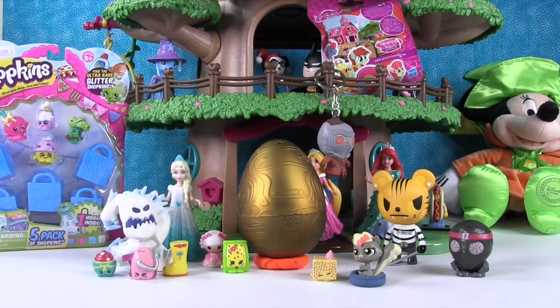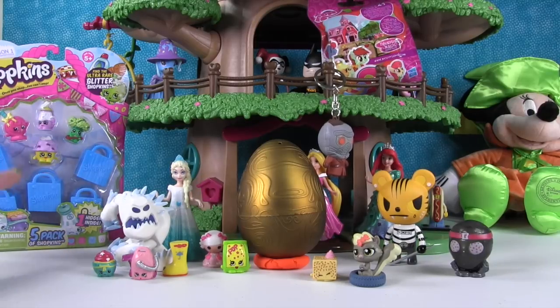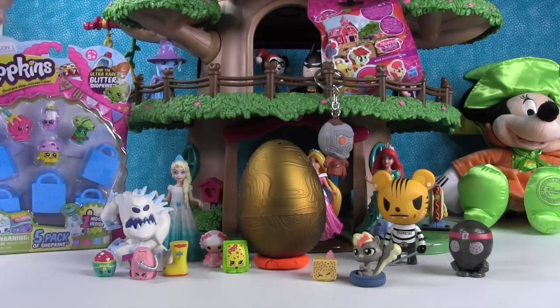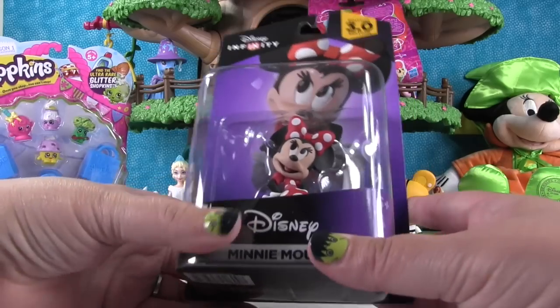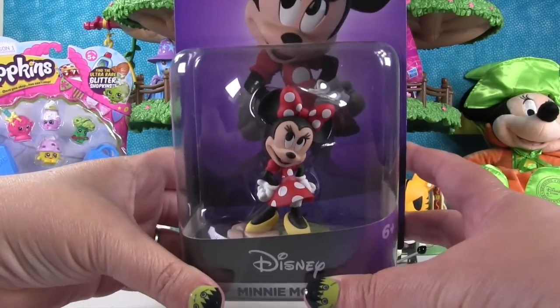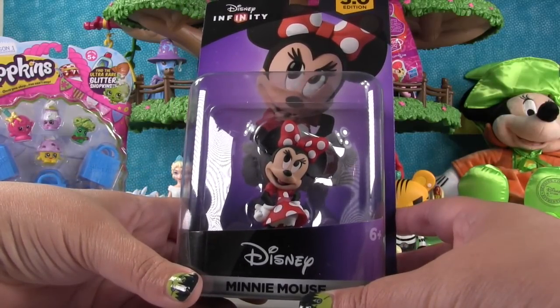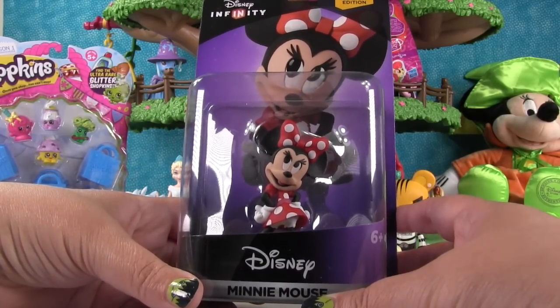All right. Before I open the Shopkin, I see something hiding behind it. Ta-da! We're going to open that. Huh, that's funny. There's minis on both sides of the treehouse today. So this is a Disney Infinity 3.0 edition Minnie Mouse. Let's take it out of the package and take a better look at it.